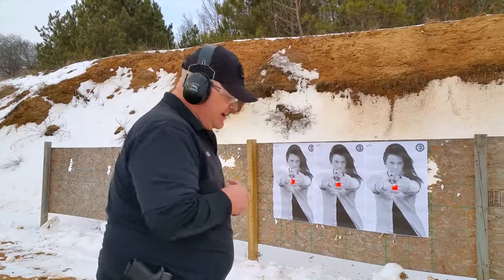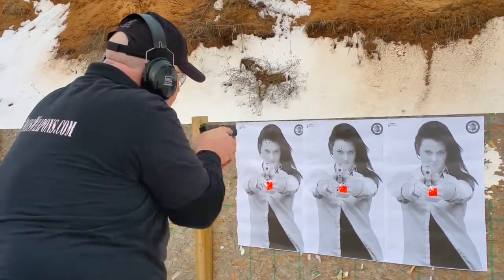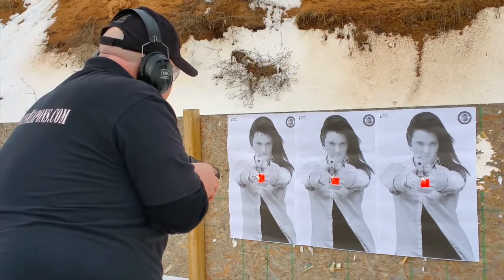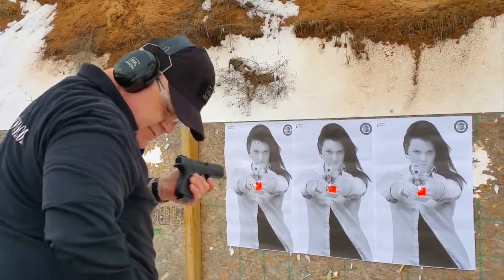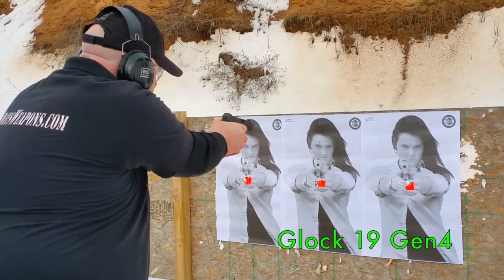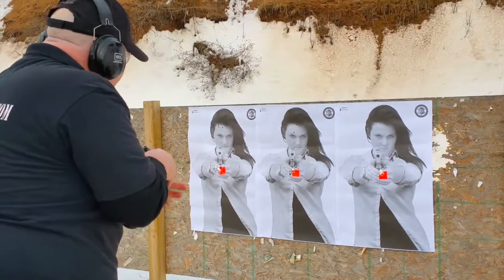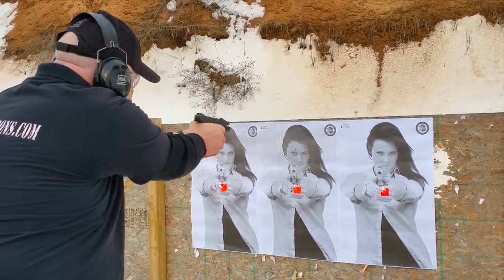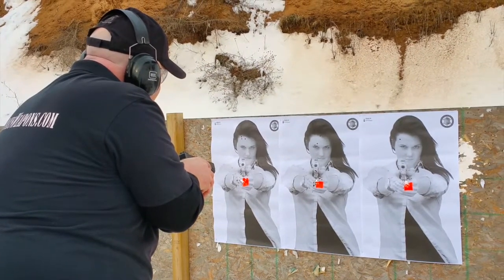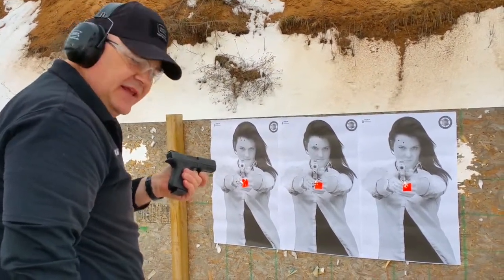Okay, this would be the Glock 19 Generation 4. .91. .95. She can't edit that one out. Tried to get too fast on the reset. Alright, this will be a 3-shot drill. 1.03. The negligible difference between this mid-size Glock 19 and the Model 17 and the VP9.